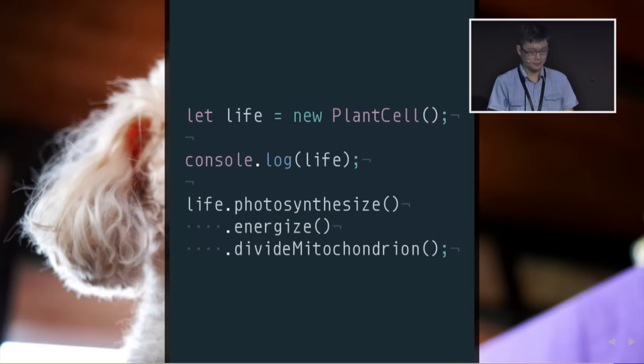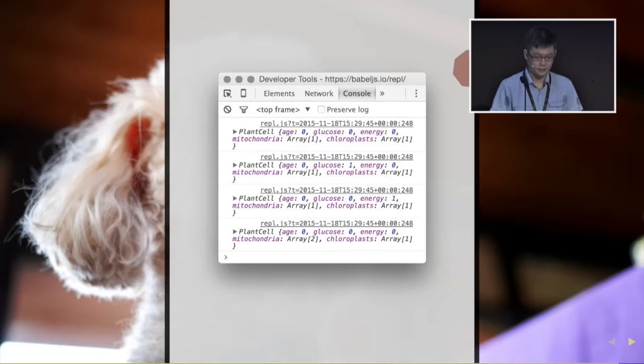And this is how we use it. Just the same, we new a plant cell, then we can invoke the methods attached to it. And if you are interested, here's the result and a link for you to play. It links to a Lebel repo page, which you can play around with and see if you can find something more interesting. Now this is more like a proof of concept. If you are trying to build something real, you can add more abstractions into it. I didn't add too many abstractions because I'm just trying to get the points across, but there's so much potential in this new way of class composition.